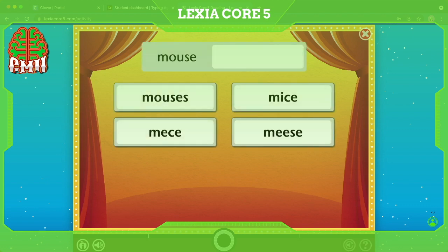Nouns can be either singular, meaning one, or plural, meaning more than one. Plural nouns usually end in S, but these are different. They are irregular. The word mice. Irregular plural form of the word mouse. Choose the correct plural form of the word you see.